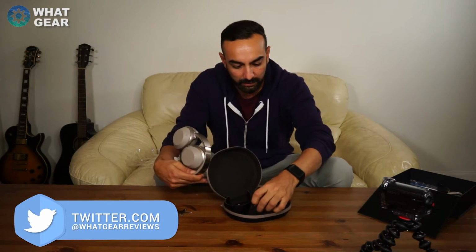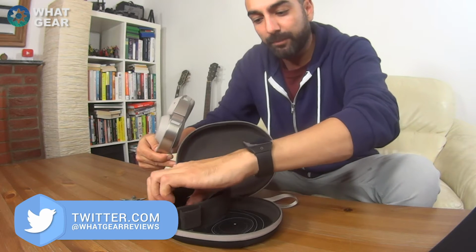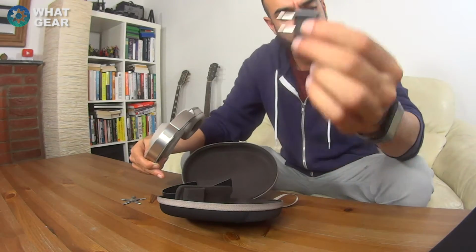And in here, there's also something else. There's also a little airplane adapter there if you need to plug into the entertainment system on the airplane. So you've got one of those as well, which is cool.